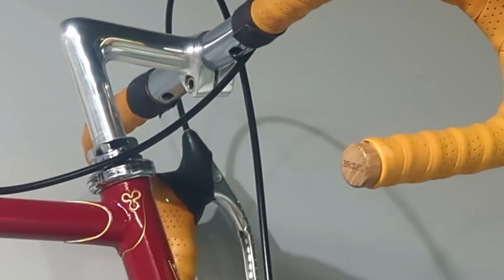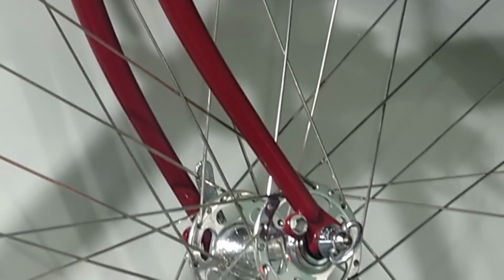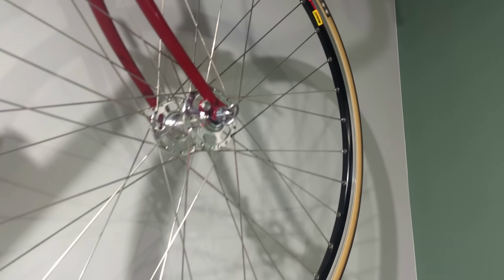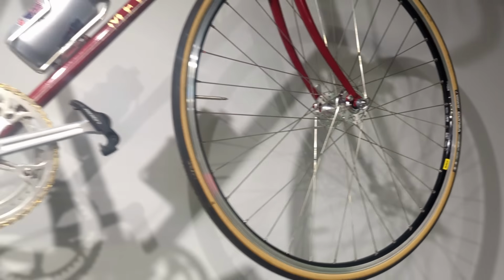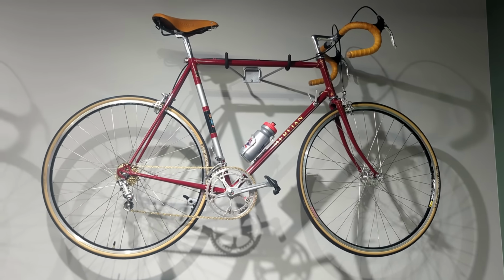Ultra polished stem, which is a Cinelli. And I built it up with some large flange hubs. And I guess it's not correct, of course, but I have some Open Pro rims. For a while there, when I first started collecting, I started putting modern rims on the bikes. Probably not the best thing to do, but I did it anyway.